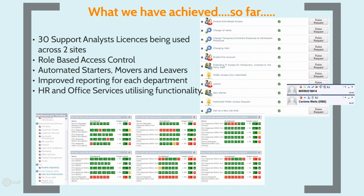So all that functionality is now being used, and there is further bandwidth for us to get HR and office services to be using it. I apologise for that.